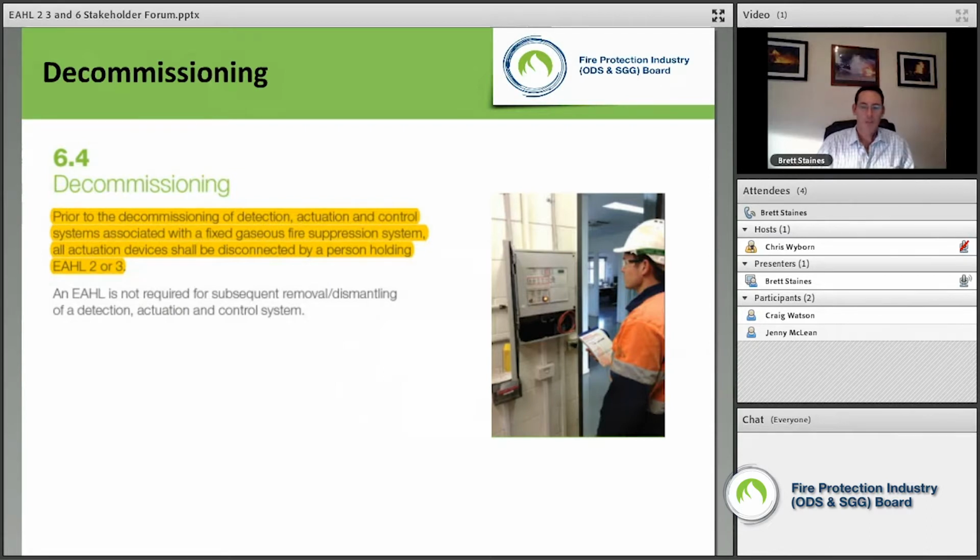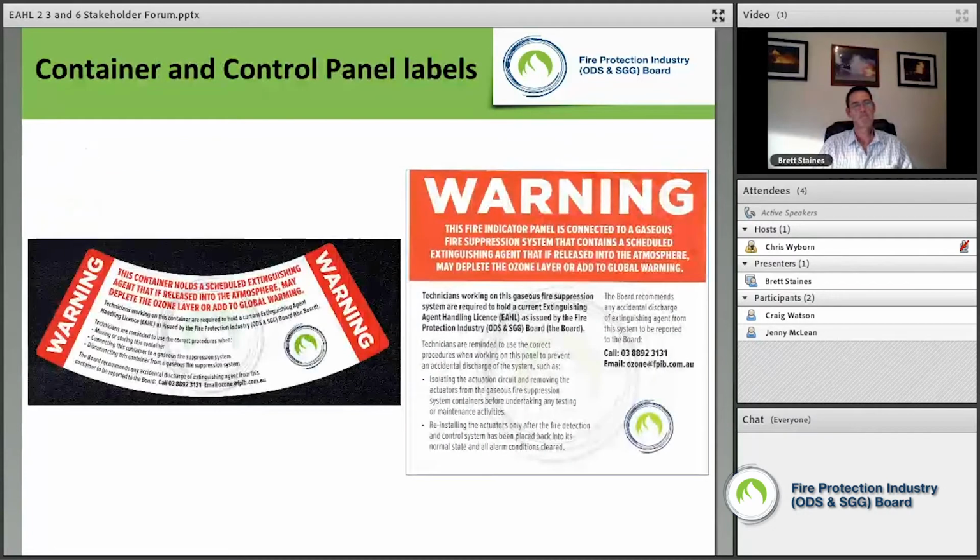So in terms of decommissioning an electrical detection and control system, before any of that sort of work is done, again, the safest bet is to remove the actuators from the cylinder, and that needs to be done by either license category 2 or 3. So that gives you a pretty quick overview of what's involved in the different license categories.